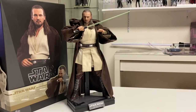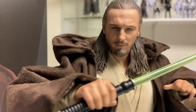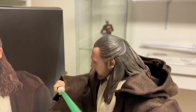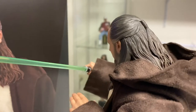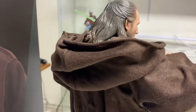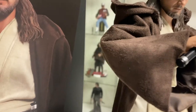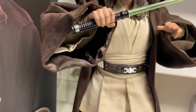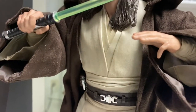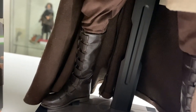All right, here's how I got Qui-Gon posed. And here's a closer look at his portrait. Like always, Hot Toys, they do a really good job with their face sculpt. Here's a better look at Qui-Gon's sculpted hair. His hood has a wire in it so you could pose it however you want it. Here's a better look at his Jedi robe. There's his belt. And I believe you call this a tunic. Let me know in the comments if I'm wrong. This is a closer look at his boots.